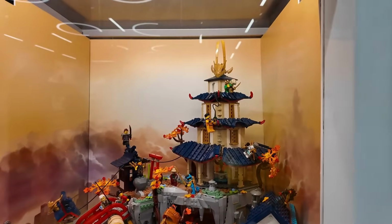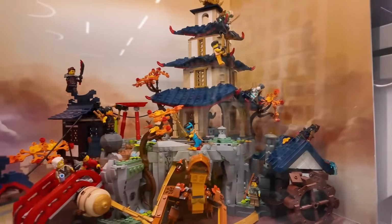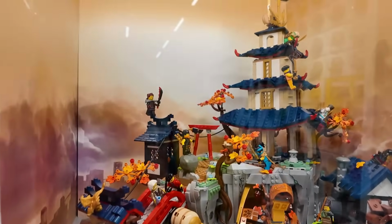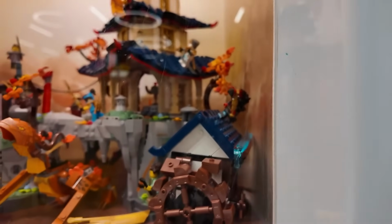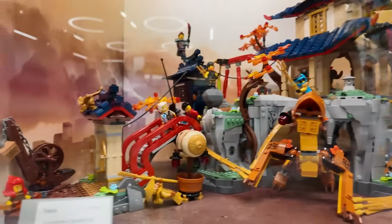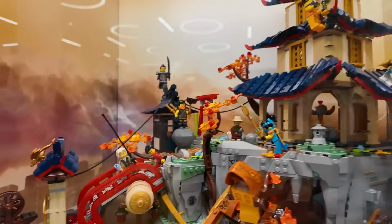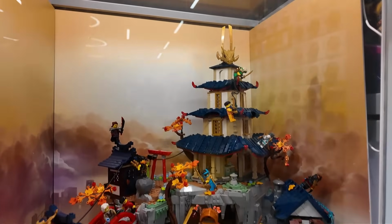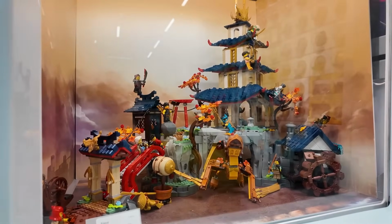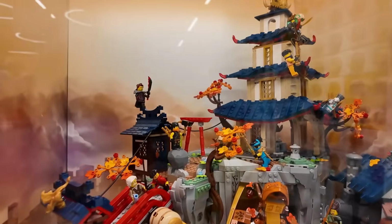This is just, well, it's epic. I thought it looked good from the pictures on the Lego website, but when you see it in real life, this thing is epic. Oh, this is definitely a set I'm going to be getting. I won't be getting it today, but I definitely 100% will be. This set's just got a little bit of everything about it. I think it comes with about 13 minifigures, if memory serves me correct, but yeah, it looks awesome.